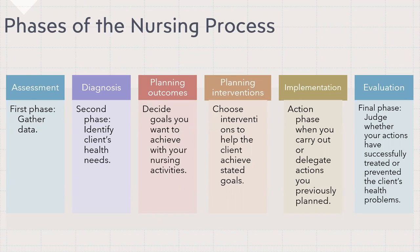The next is your diagnosis. So you're going to identify the client's health needs. This is not a medical diagnosis, right? This is how your patient is responding. What are their healthcare needs, right? So if I have a fractured hip, my health needs might be, I need assistance with urinary elimination. I might need assistance with oxygenation. I might need pain management. My pain management may lead me to needing bowel management.